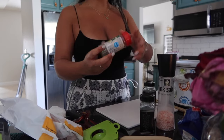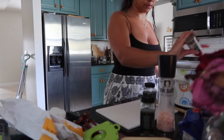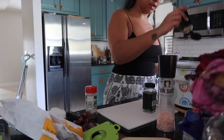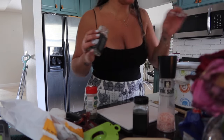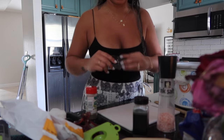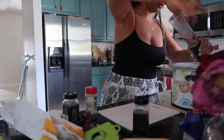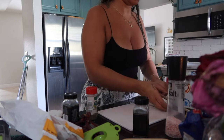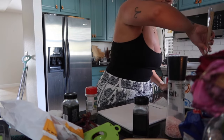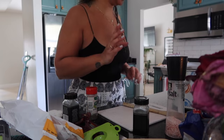Grabbed my seasonings. I'm gonna use some Italian seasoning. Garlic powder, because the more garlic, the better. Let's be real. I'm about to be out of bay. That's my last little chunk of bay leaf, so I'll put that in there. Salt. Mix it all around. And I'm gonna put the lid on, and that's it.